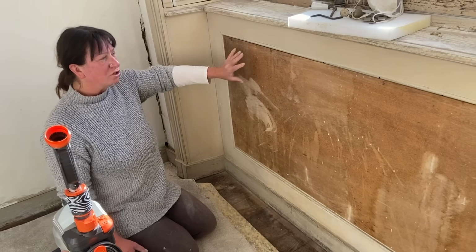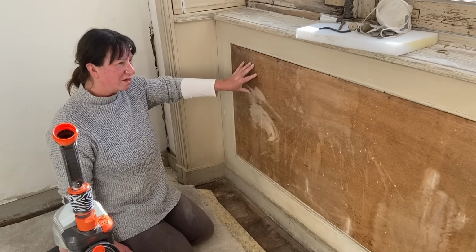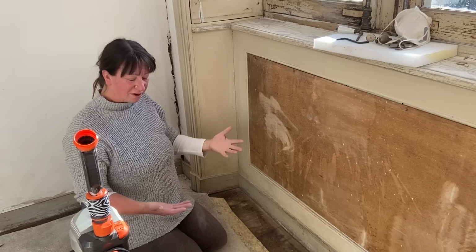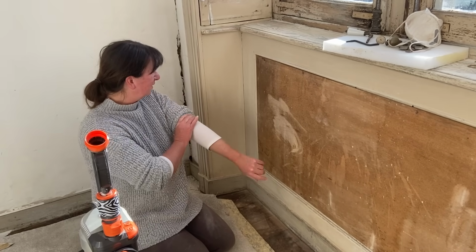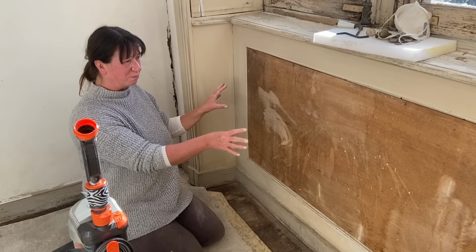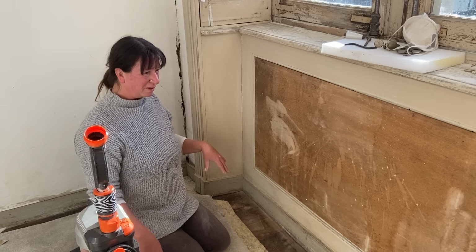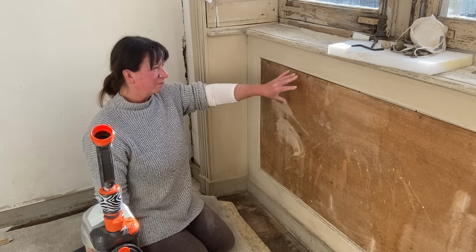I need you to investigate behind this board. Scary. It's obviously been put there for a reason. Yeah, to hide something. To hide that there's no wall there. I doubt that. But until you've got a board ready to put back on there, I don't want that taken off. Because you're worried what's behind there. I don't think there's anything. Why don't we investigate?